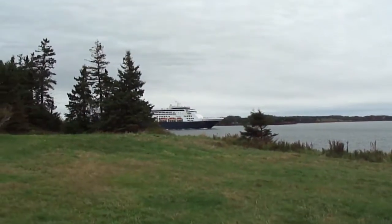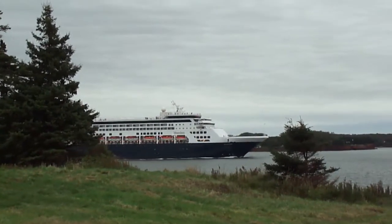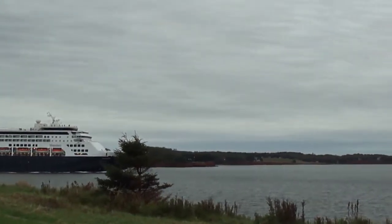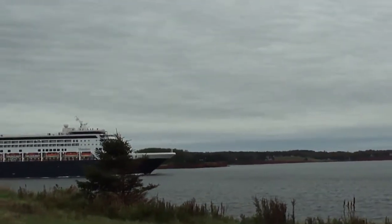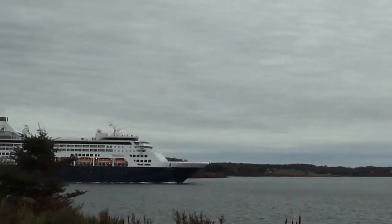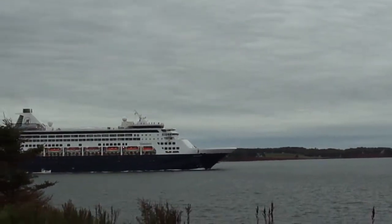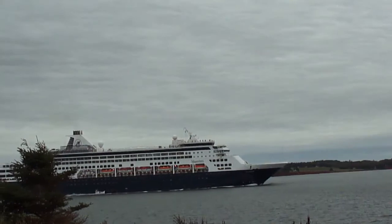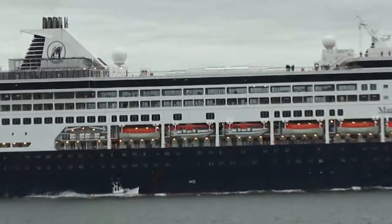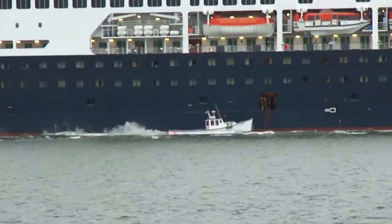Now here's the Maas Dam, which is an international Holland boat. A little bit of story about this boat. This last time, they picked up a guy off the west coast of Prince Edward Island. They retrieved him from the sea, and he was a 75-year-old man that was a passenger in this boat. Don't know any more about that story than that. And that little tiny boat beside the Maas Dam, which looks like a little lobster boat, is the pilot craft.